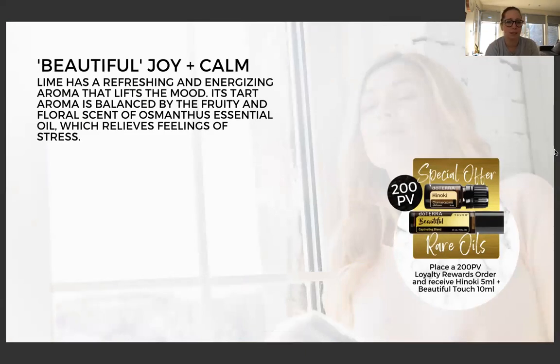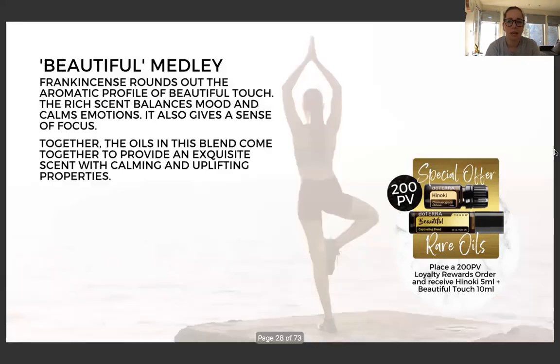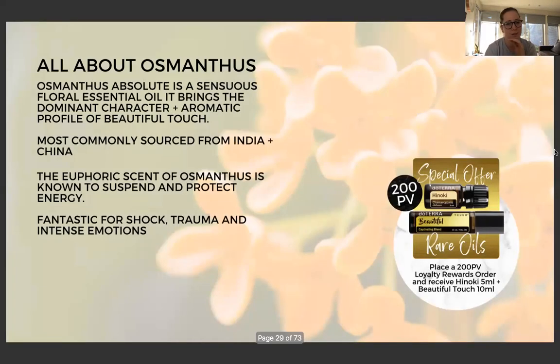Lime: refreshing, energizing, uplifting, fruity. Okay, good for stress. Frankincense rounds it out, of course, balancing your mood, calming the emotion, helping you focus. So it is a beautiful blend in that it's a gorgeous perfume, but think of what the benefits are when you're rolling that on and how versatile these oils can be for you.